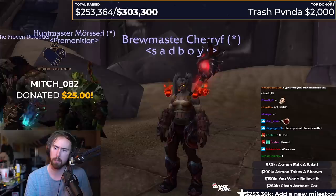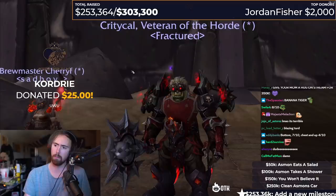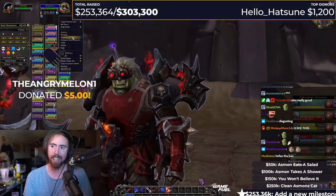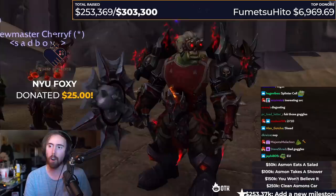Let's go to the next one. Critical! Veteran of the Horde. This is a very interesting set of armor. I really, really, really like these shoulders. Now, you know what shoulders those are specifically? I believe those shoulders are the elite primal gladiator shoulders. Yes, they are. Extremely rare. You hardly ever see these in the game. And this set looks badass.